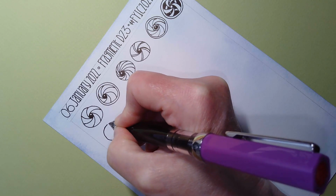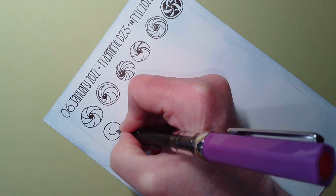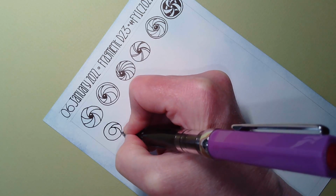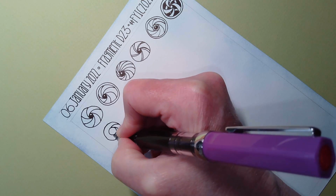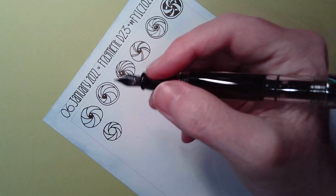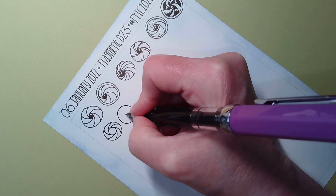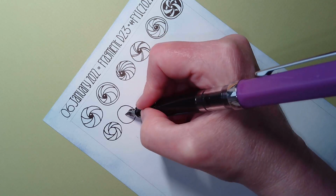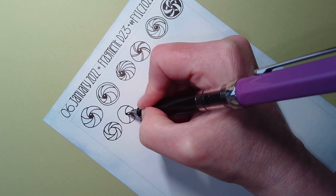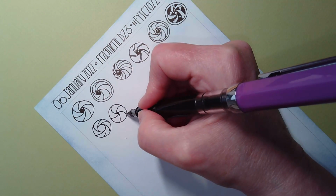If I stop talking, the ink dries on the nib. Okay, so let's do a huge circle in the middle as another variation. And we can also do a tiny one in the middle, and I will do that as a definite dot. And I'm going to space these out just a little bit more. So that's another variation.